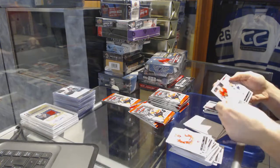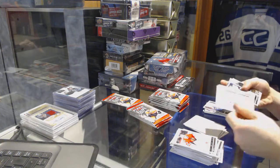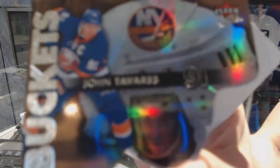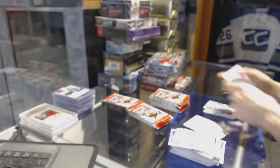Gold medallion for the Canucks, Alex Edler. Buckets for the New York Islanders, John Tavares.